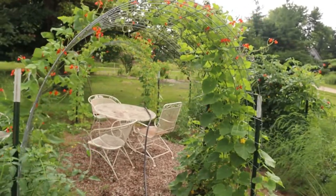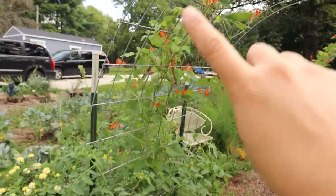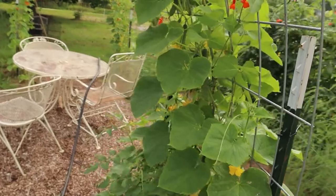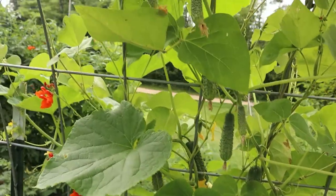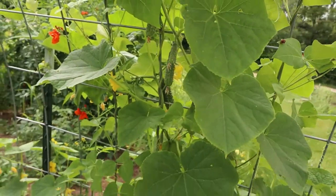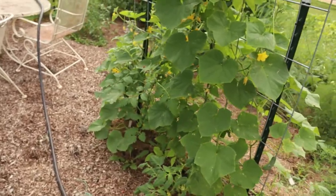We did these arched trellises, and we have scarlet runner beans going up. We also have cucumbers, which I need to pick a ton of. These are gherkins, so we've been making pickles with those, sweet gherkin pickles. And it's been really fun, and they're delicious.